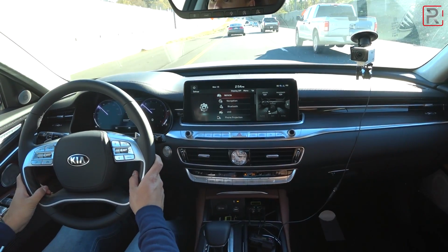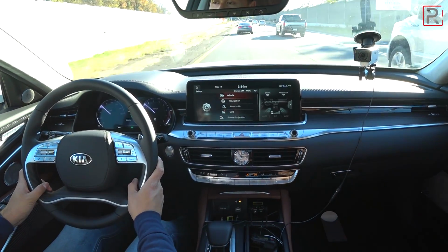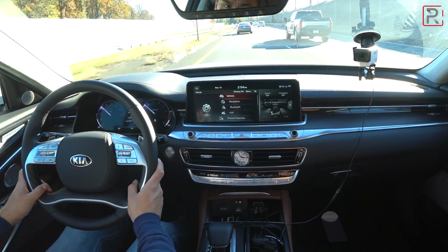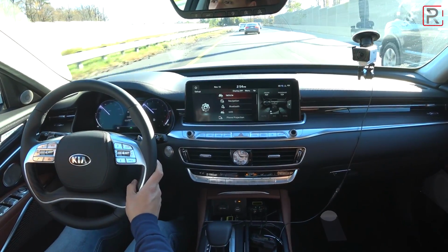Now, let me talk a little bit about the fuel economy, because Kia did improve it significantly for this new generation. In my weeks of testing, I was averaging around 17 miles to the gallon in a mixture of city and highway. On the highway, I did push it up to about 23 miles per gallon. So not bad. It could probably still be improved ever so slightly. Some competitors, I'm sure, get even better gas mileage than this car.